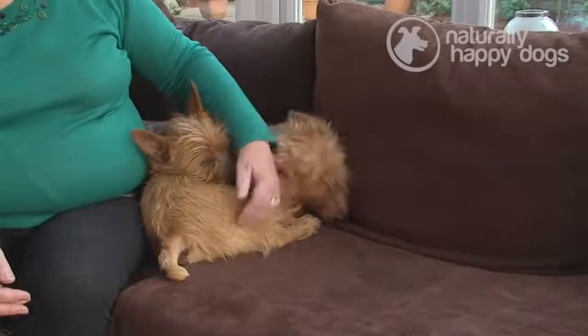You've got to remember they are a terrier. And terriers, as I said before, can be scatty. It's a terrier instinct, and that's why some people just don't like them, basically. But they are very busy little dogs. They'll want to know what you're doing. They will dig up your garden.